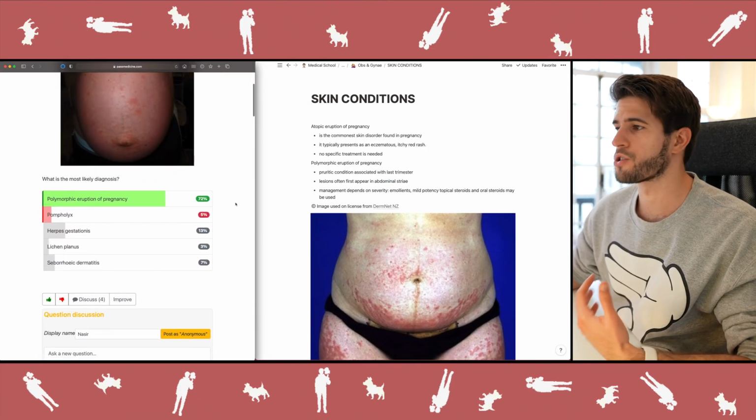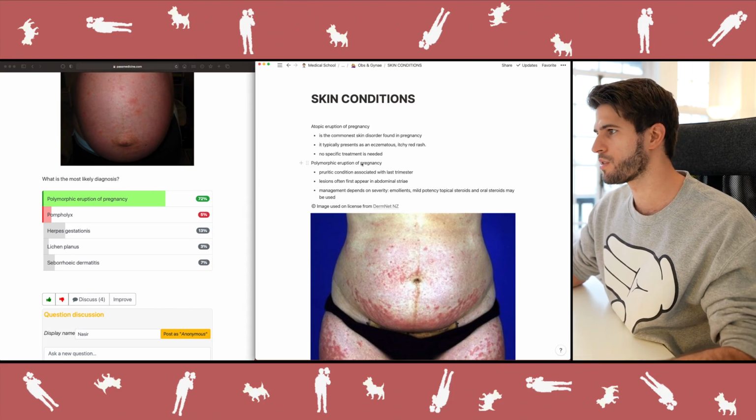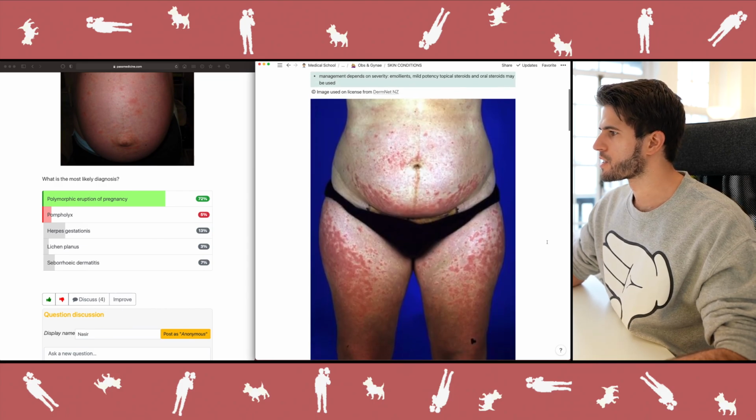72% of people who answered this question got it right. So clearly it's more common knowledge than I would have expected or that I thought. So I'm going to put it in bold and I'm going to highlight it because clearly it's important. Management is usually asked about, so I will put this here. And I guess this is an example of what it looks like.